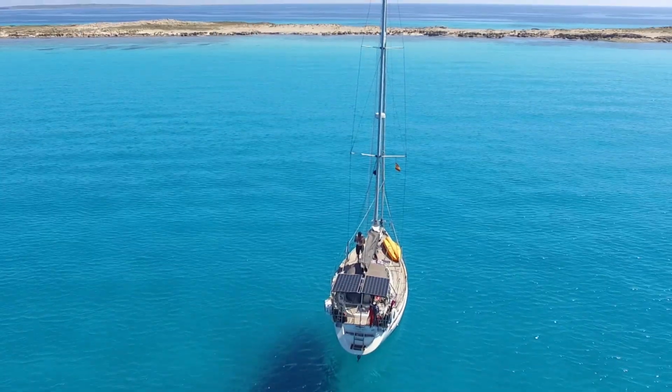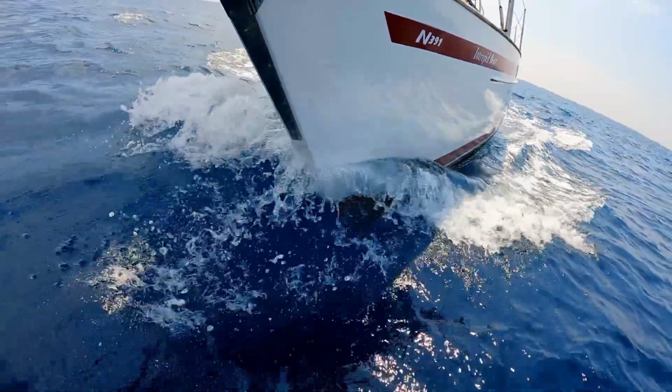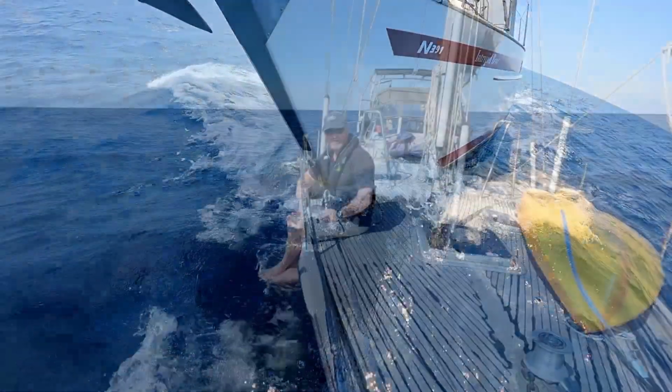This is Intrepid Bear, a 40-foot sailboat off to explore the world with her crew Ian and Kate. Come aboard and let's see what's out there.